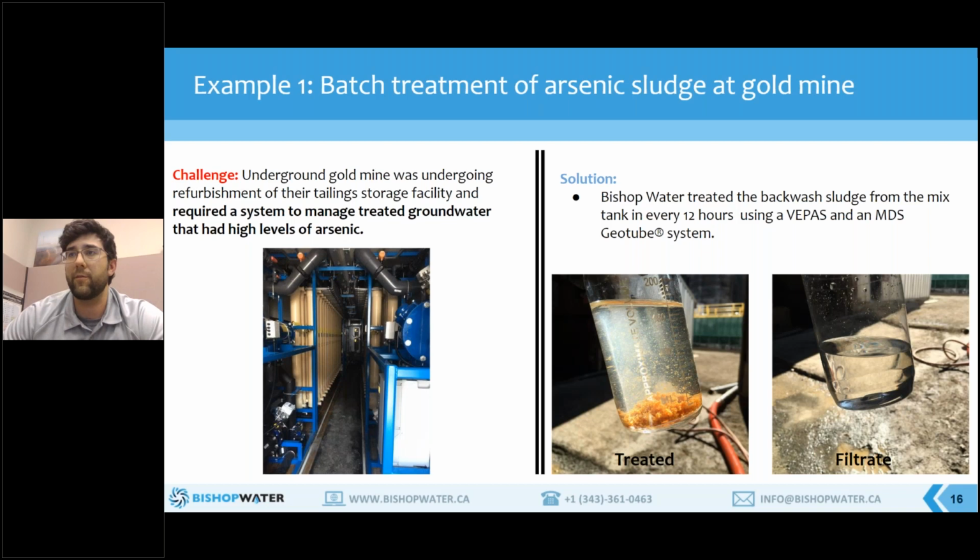The system pumps sludge from the mixed tank in a batch process, does it with an organic polymer and polyamine coagulant, and pumps it to the small geotube. Initially, the filtrate from the geotube was sent to a weir tank to await testing. In this case, the test results were good enough to discharge directly, so the weir tank was not necessary afterwards.